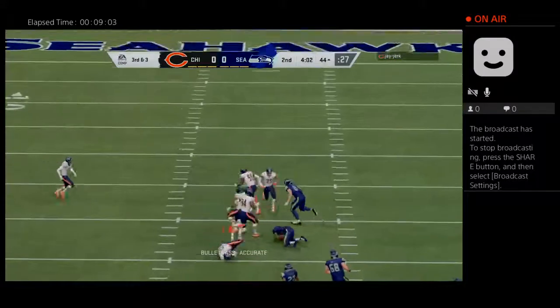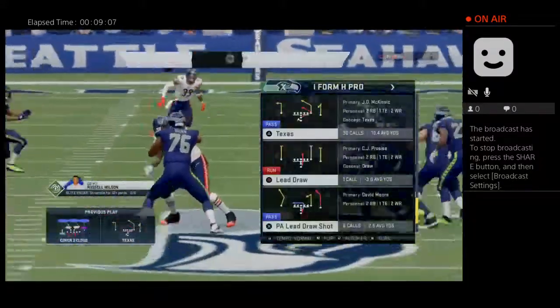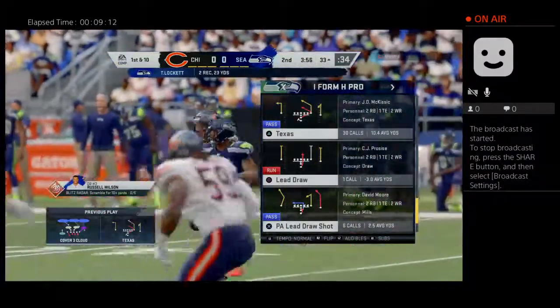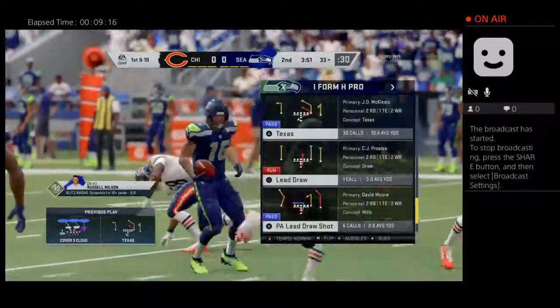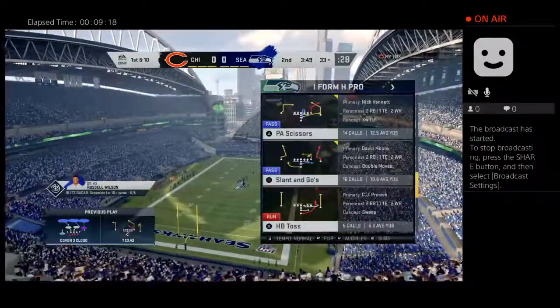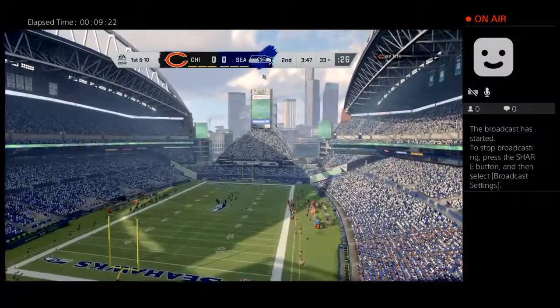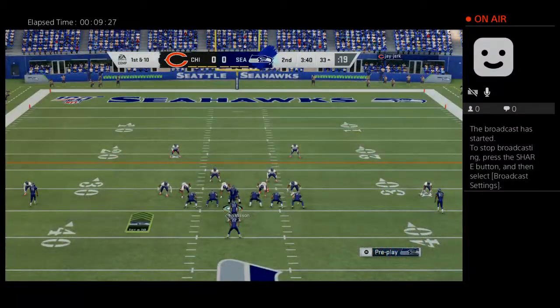To throw is Wilson. He's got Lockett. Wilson to Lockett there for the Seahawk 1st down. This has to go down as one of the simpler routes in the playbook, but oh so effective. Nice completion there. Keeps the sticks moving. So they'll come up 1st and 10 now from the 33.